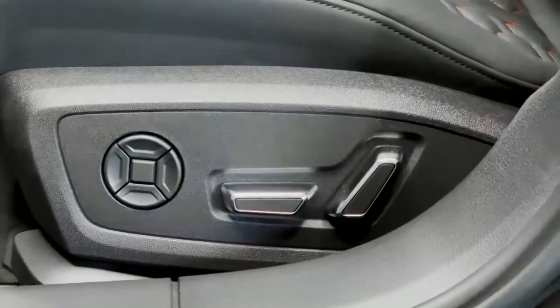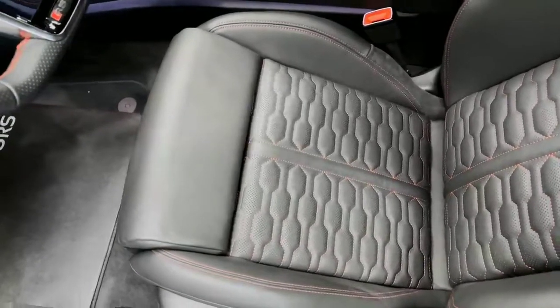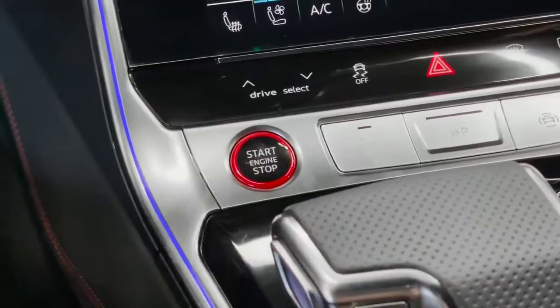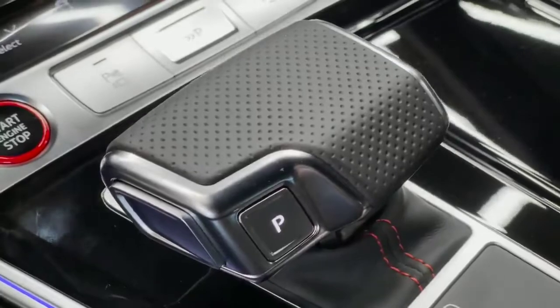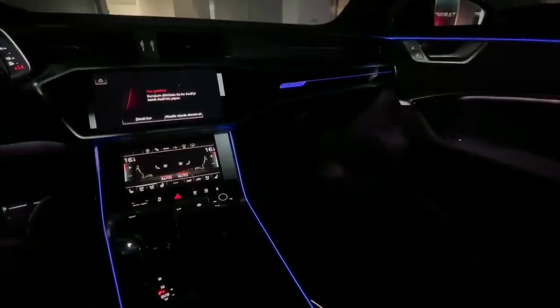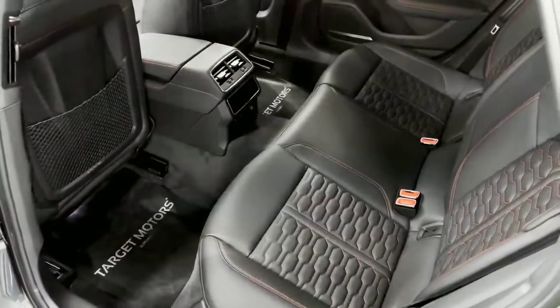At the same time, the long-roof body style can comfortably seat five while carrying nearly as much cargo as chunkier, less athletic SUVs. And though the RS 6 Avant leans heavily towards sporty driving, the interior features a classy design, sumptuous materials, and all of the latest technology.